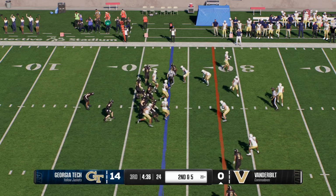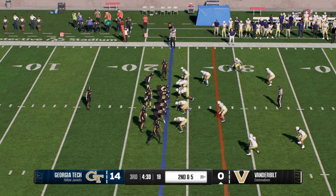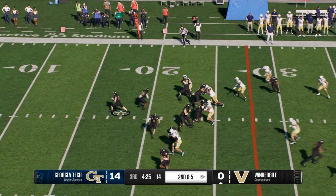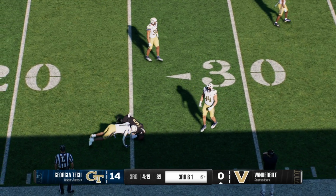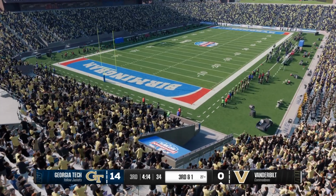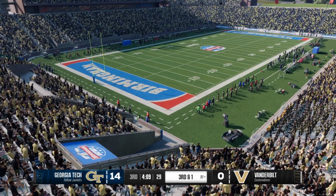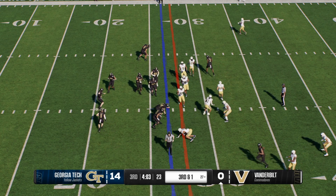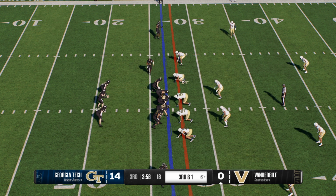And the Commodores racing to the line in the hurry-up. Now the play fake. Got his man quickly. And they pick up just a few on that completion. Makes the catch and knocked down. And this offense just can't afford not to get the first down here. Already trailing big, and the clock is not their friend.